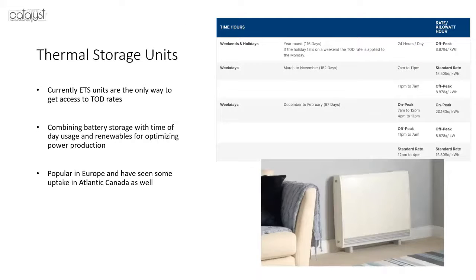And so another type of energy storage is the thermal storage unit. Now, Nova Scotians would be familiar with this. It does get you access to time of day billing. How it works is you consume electricity at night when it's the cheapest, when the grid is at the least amount of demand, and you use it to heat these clay bricks inside of the unit. Then during the day, you distribute heat through your house so that your electric baseboards aren't racking up peak demand charges during those peak hours.